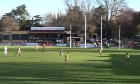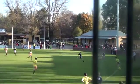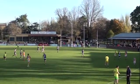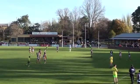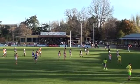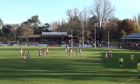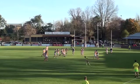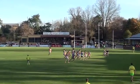Bendigo will get the clearance. Not a lot to go to though on the half-forward flank broadcast side. 2-on-1 in favour of Ballarat. Anderson sees it over for Bendigo. Will get a boundary throw in just outside, attacking 50 on the broadcast side for Bendigo, who haven't kicked a goal since the first quarter this afternoon. They're 2-10-22. Ballarat 14-8, 92 as the umpire sends it back into play.